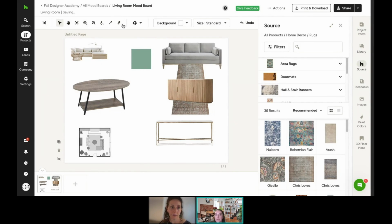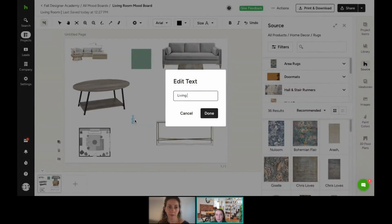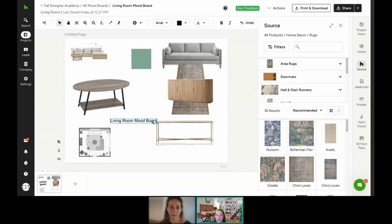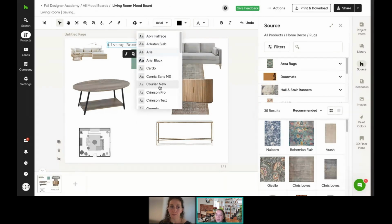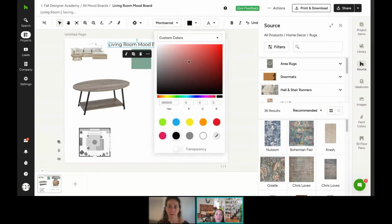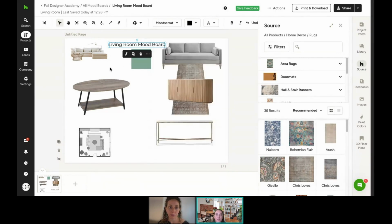On top here, we have different features as well. So maybe I want to add a text box. Click into my mood board. Once I click done, it will create this text box for me. And then I can go ahead and adjust the font. We've recently added a lot more fonts. I know that that was also a big question about having a variety of fonts. So we have much more now. And then you can do custom colors. You can also select Benjamin Moore, Sherwin-Williams paint colors if you want to create that consistency across the board. And then this will adjust your size. You also do have bold and italics that you can update the fonts to.